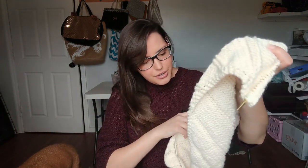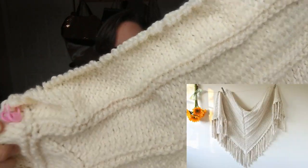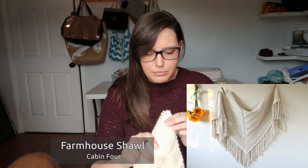So first up, I'll show you the right side, is my farmhouse shawl. This is a pattern by Cabin 4, paid pattern on Ravelry. Whoop. Of course, I'm dropping stitches. I need some more things you put on the edge of your needles so your stitches don't fall off. And I'm using, I thought it was Rustic Romantic, but it's not. Is this it? Sorry. Yeah, it's not Rustic Romantic, but it is just a Yarn Bee yarn.